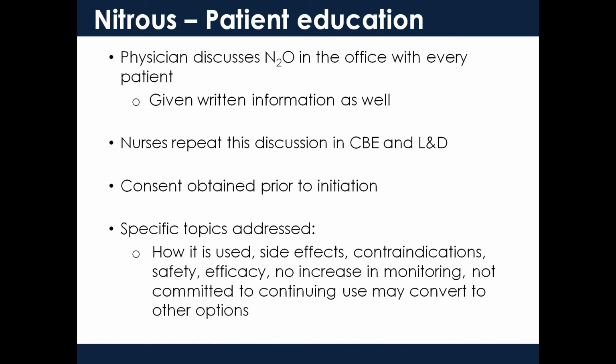And what if it slows my labor down? Or what if there's a lot of things that, now, yes, you could stop the drip. It's not impossible to undo an epidural, but I personally have never had anyone who's said, okay, never mind, I'll take the pain back. So I think that nitrous is nice because patients can feel like, well, it's new. I may not have a lot of friends who have had experiences with this, so I'll try it. But if I don't like it, can I move on to something different? And we feel like that's a really important part of their education.